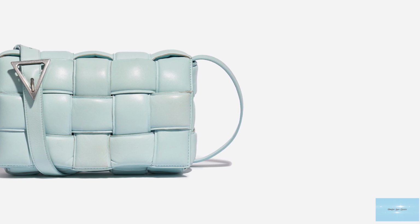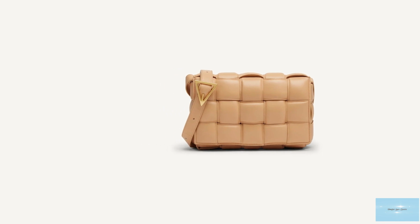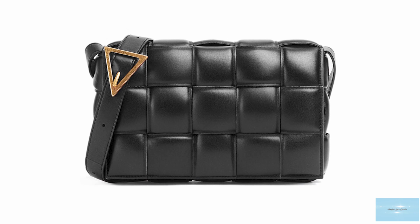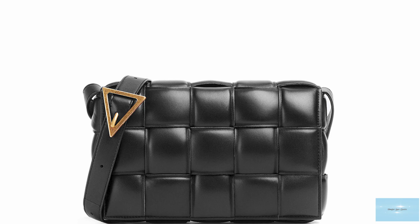The padded cassette bag is easily distinguished by its voluminous, puffy woven leather and gleaming gold triangular buckle on the shoulder strap, a Bottega Veneta touch, adding an air of simple luxe to this intricate, almost logoless piece, except the discreetly engraved logo on the magnetic closure.